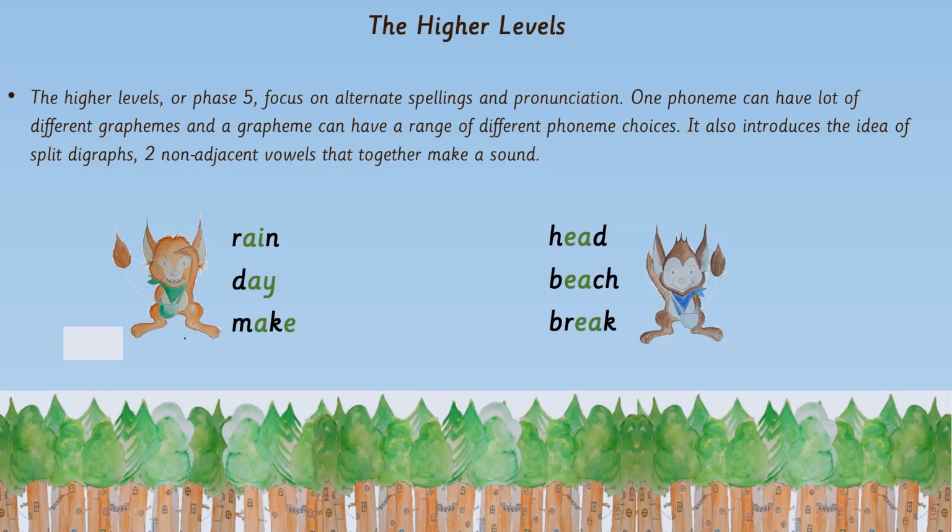Once we've finished our recap of phase 4 sounds, we will be moving on to the basics 5, or what we call phase 5. And in that, we will learn some more versions of the sounds. So you can see here we've got rain, day, and make, with 3 different versions of the A sound. We try and give the children a rule as much as possible.